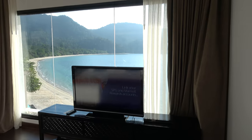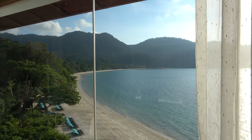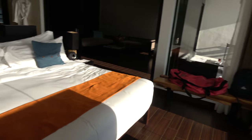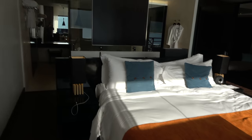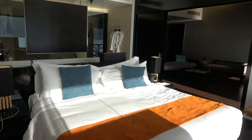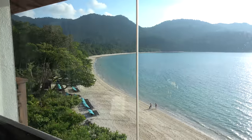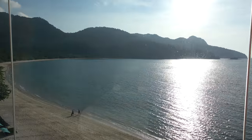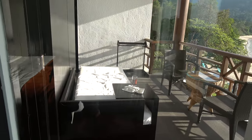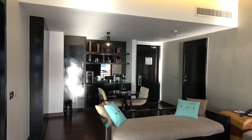It's the view of the bay. It's a Star Wars TV channel on the box. It's the view of the bay from my bedroom. Pretty cool, eh? It's my bedroom. Bathroom. And the red boy. Datai Bay. Amazing. The balcony. And the place.